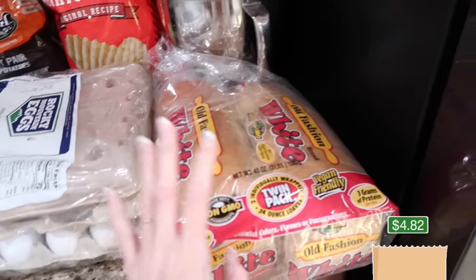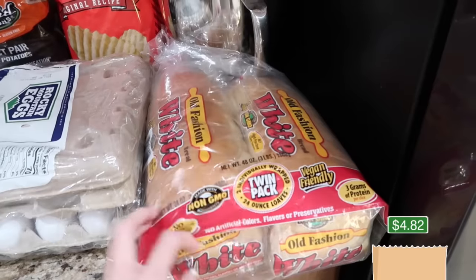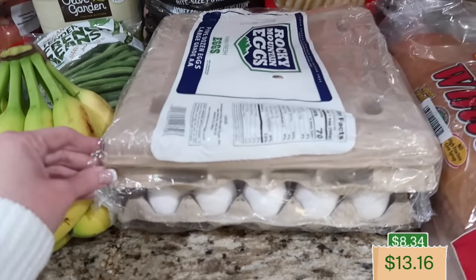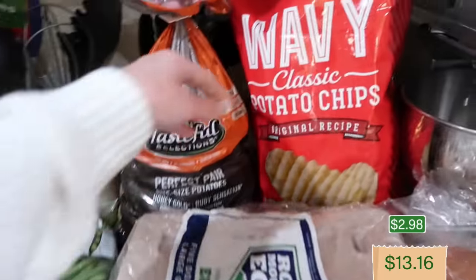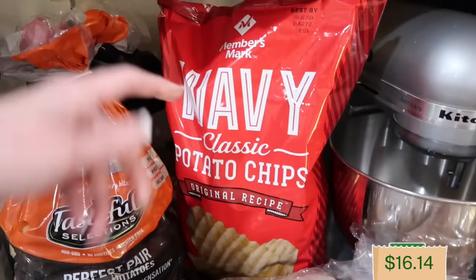Did grab bread. I'm always trying to bake bread. This week I have a busy schedule and it's my kids' fall break. I'd grab that. Okay, eggs. 5 dozen eggs here. And then a bag of the wavy potato chips. Good price on these. And then we'll divvy those out.